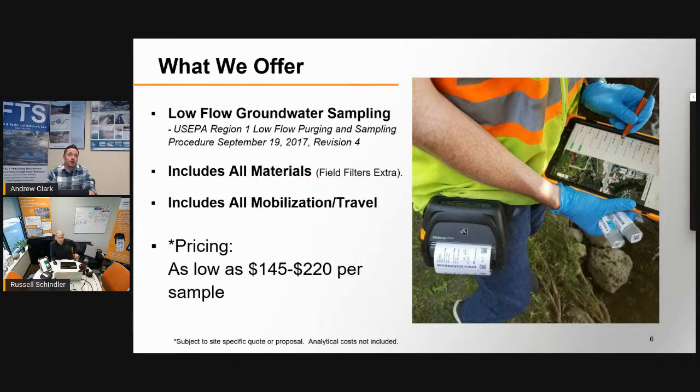The one thing that we offer that we're happy with is our consistency. We have the trained professionals. Sampling is what they do. The events are completed on time, and we use steady procedures for each event. So our field staff, combined with the SampleServe technology, provides greater efficiency, which leads to cost savings.